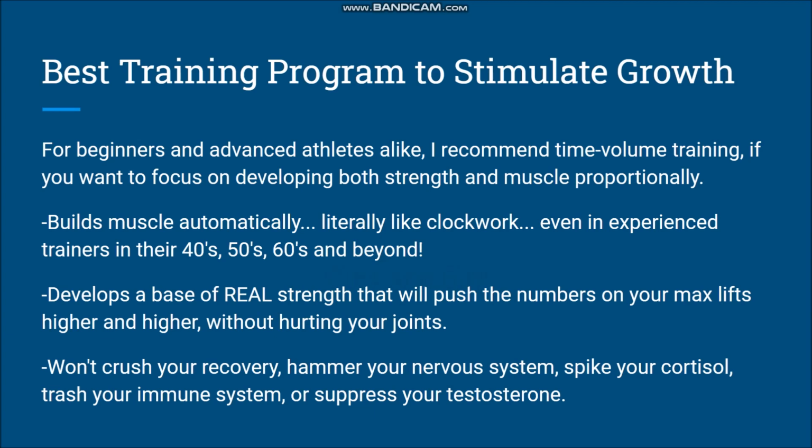Why exactly do I advocate time volume training? It's quite simple, really. For starters, it builds muscle like clockwork at a rapid speed, even in experienced trainers who are long past their beginner gains and are in their 40s, 50s, 60s, and beyond. It develops a base of real strength that will push the numbers on your max lifts higher and higher without damaging your joints. It won't crush your recovery, destroy your central nervous system, spike your cortisol, or trash your immune system, or even suppress your natural testosterone production like so many other of these extreme regimens do.